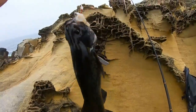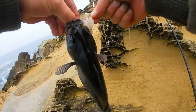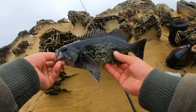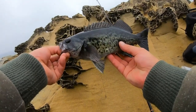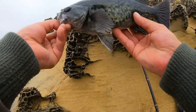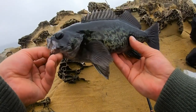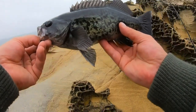Let's get a closer look. It's a pretty cool looking fish. And I think I'm gonna let this guy go, but if anybody knows exactly what kind of fish this is, just leave it in the comments below.